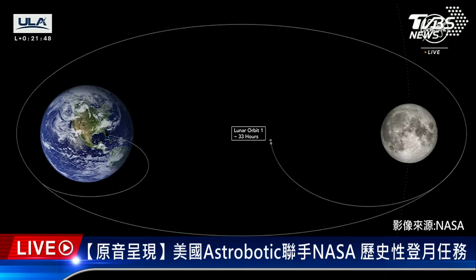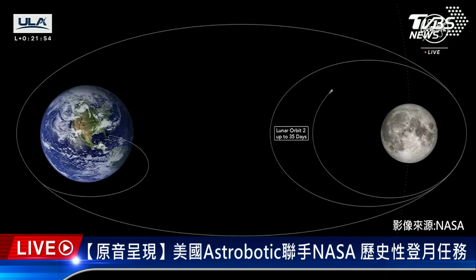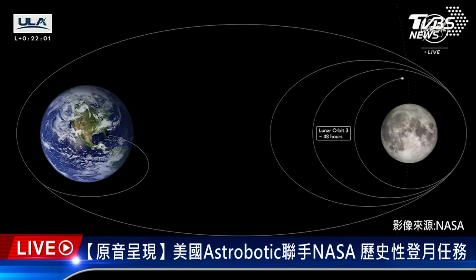Peregrine will orbit the moon at 3 altitudes. The first orbit will last about 33 hours. Peregrine's second orbit can be up to 35 days. The spacecraft's third and final orbit around the moon will last 48 hours. Next up, Peregrine will attempt a soft landing on the lunar surface autonomously. The team will issue a landing sequence that will command the spacecraft to enter a descent orbit. About 15 kilometers from the lunar surface, an exciting powered descent begins.